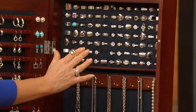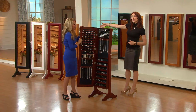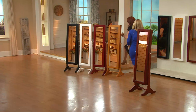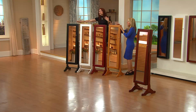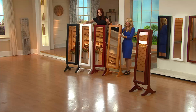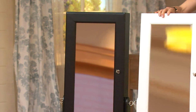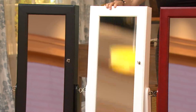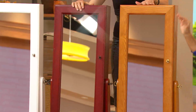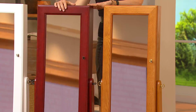I want to take a little walk over here. I want you to see the standing ones and what each of the colors look like, because we are limited, especially in the black. So I'm going to just start right here. Here is your black in the standing version. Yes, it tilts back and forth like what Lori's showing you. Here's your white version. This one is cherry. And then finally, oak. Now, the cherry is the most popular right now.